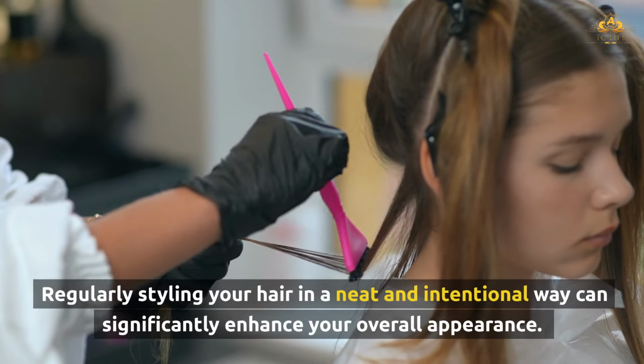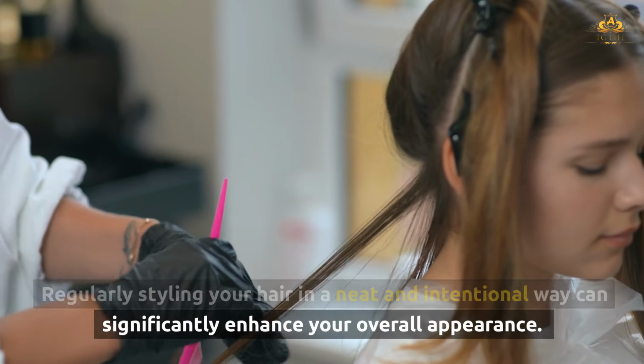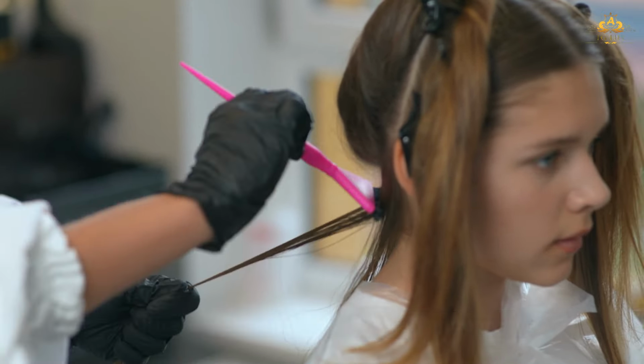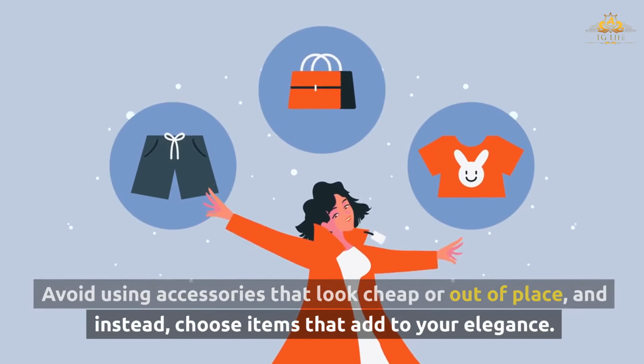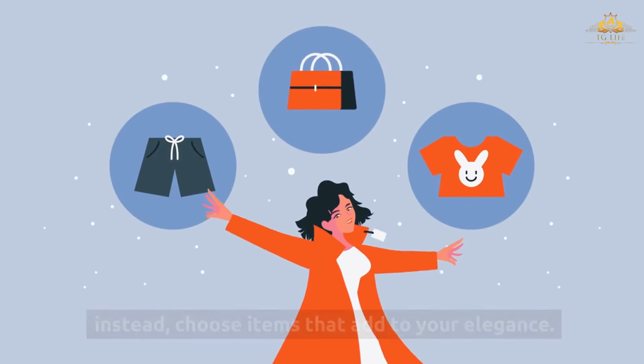Regularly styling your hair in a neat and intentional way can significantly enhance your overall appearance. Avoid using accessories that look cheap or out of place, and instead, choose items that add to your elegance.